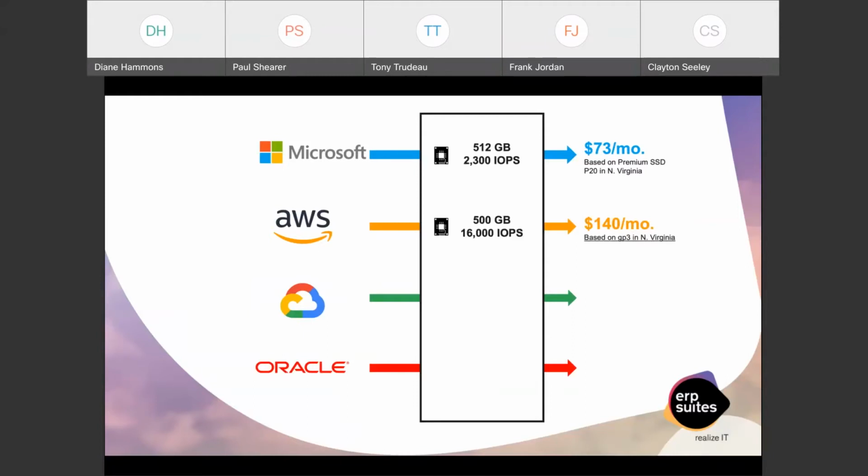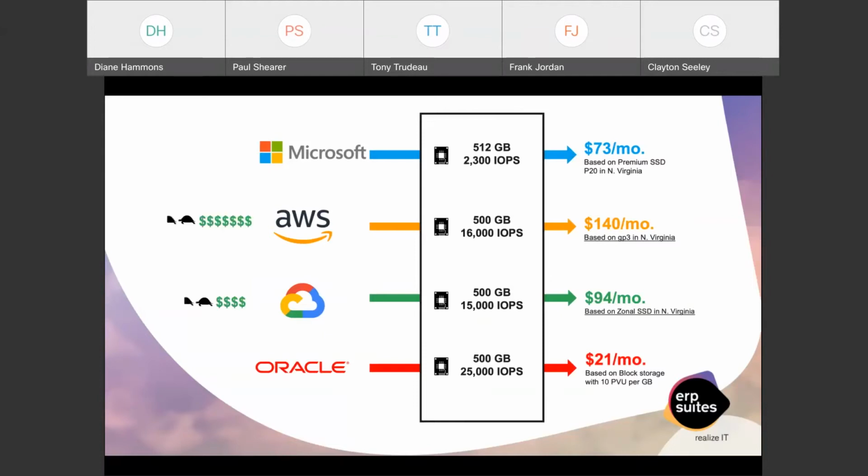We take a look at Google, and with Google using zonal SSD, we can get it down to about $94 per month, and that's going to get us 15,000 IOPS. And now for OCI, we're going to drop down one storage tier, and we're going to be able to get 25,000 IOPS for $21 a month. So professional tip, if you're using OCI, pay the extra $9 and get the 50,000 IOPS. It's sort of crazy not to.